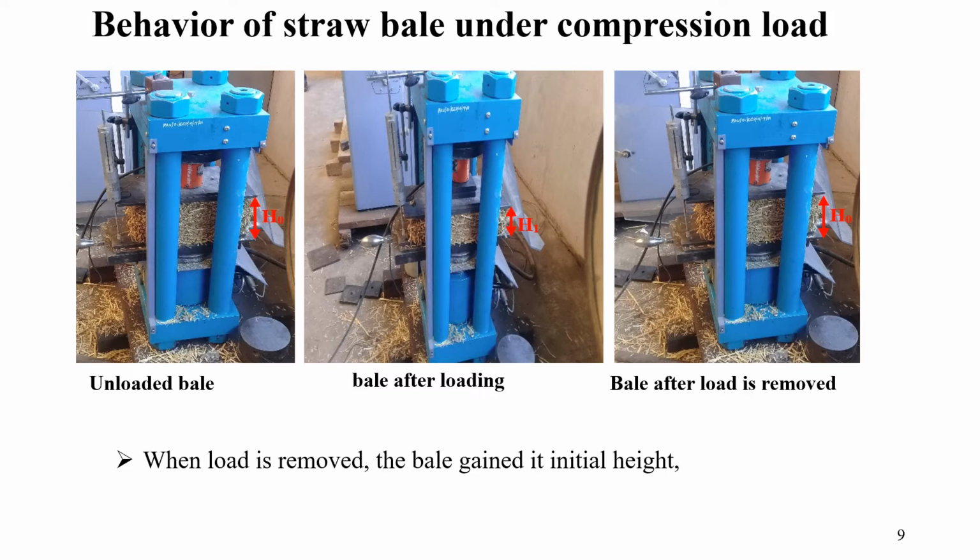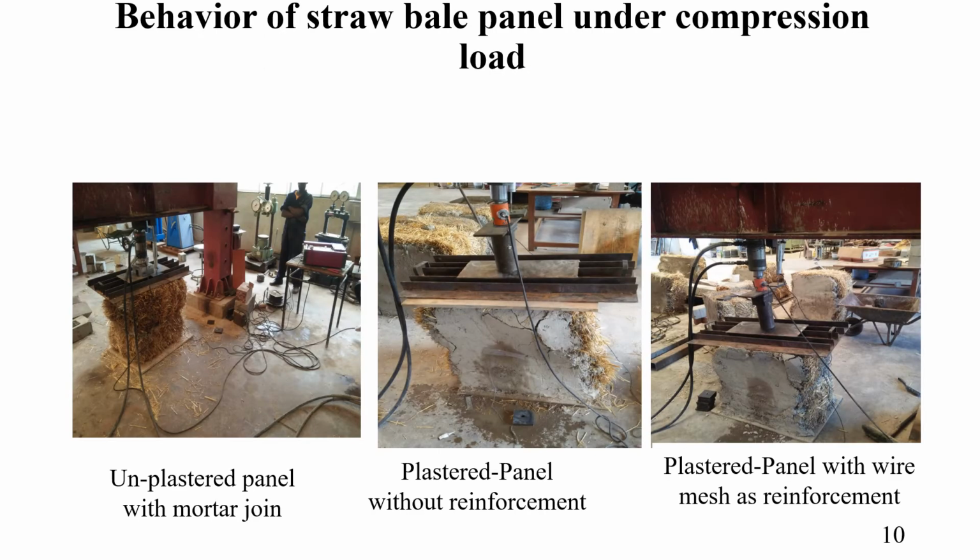You will be having a movement in the block. So we also conducted some tests on plastered straw bale. The first one at our left is a panel that was not plastered. We tested it to see how it behaves. We have also plastered one panel with cement mortar.